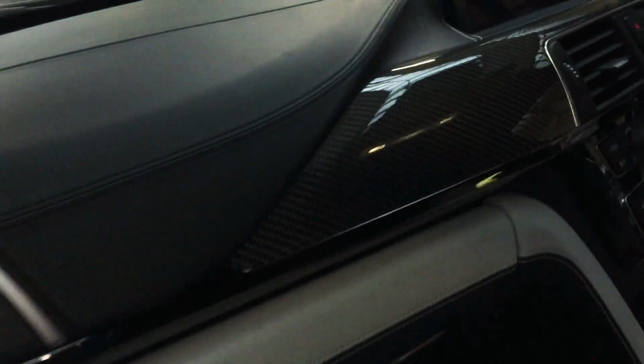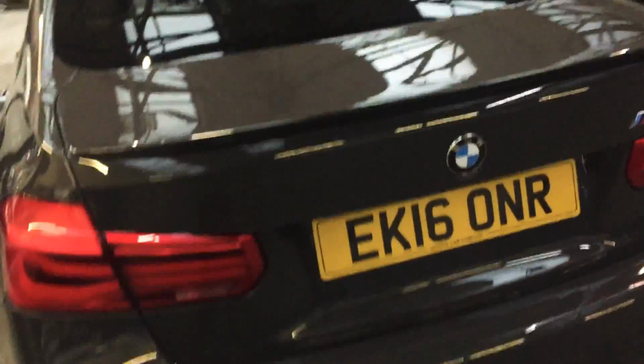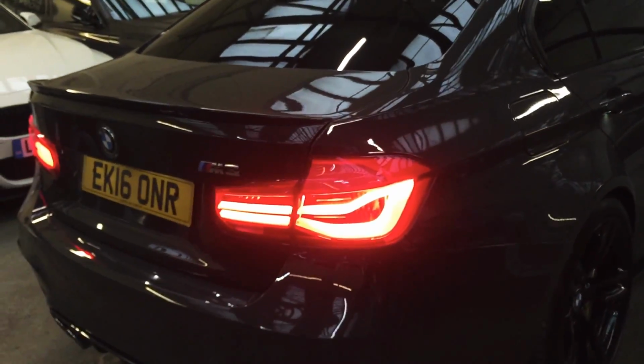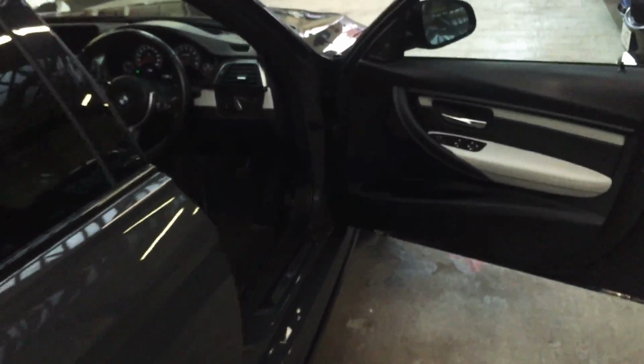We also have the full carbon fibre interior pack as well, so the carbon fibre inserts on the dash as well as the centre console. Of course, it has the LED tail lights. It also has the LED adaptive headlamps on the front. Okay, so we'll jump on inside and I'll start the vehicle up and talk you through some of the more options that we do also have fitted.